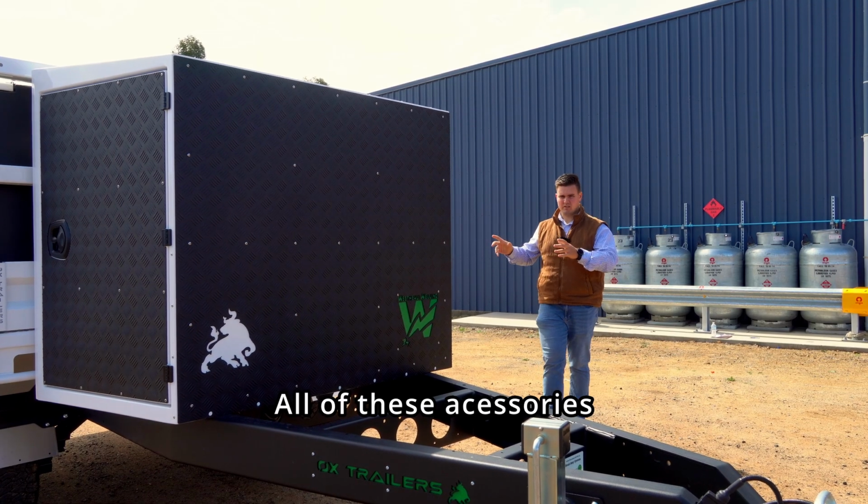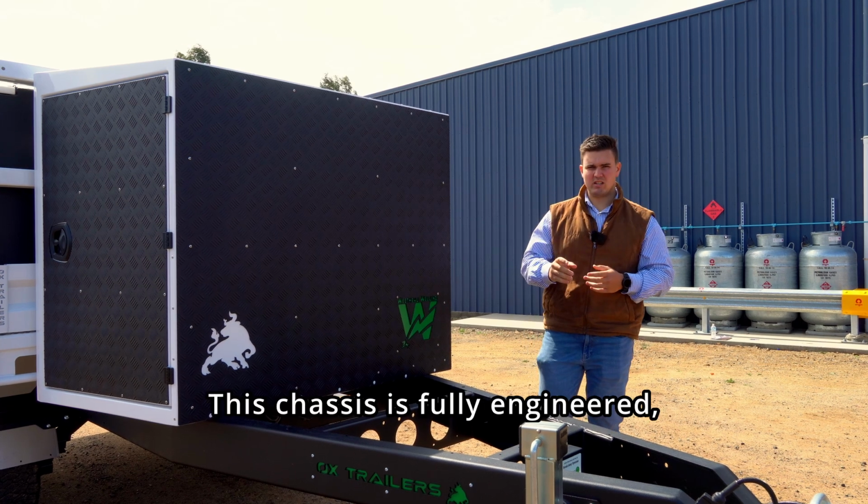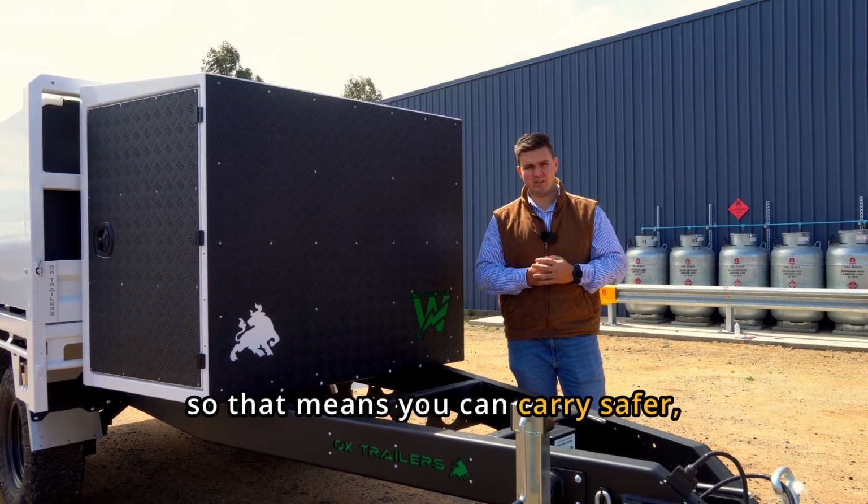All of these accessories comes on our 4.5 tonne over-spec'd C-section chassis. This chassis is fully engineered, ADR compliant and mine site compliant, so that means you can carry safer, go further and do more.